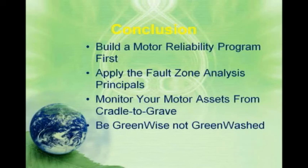Second, apply the fault zone analysis principles. We talked about the power quality, power circuit, insulation, rotor, stator, and air gap, those 6 fault zones. If you take care of those 6 fault zones, your motor should give you expected life. Don't just look at a motor as one element, asking, how's the motor?